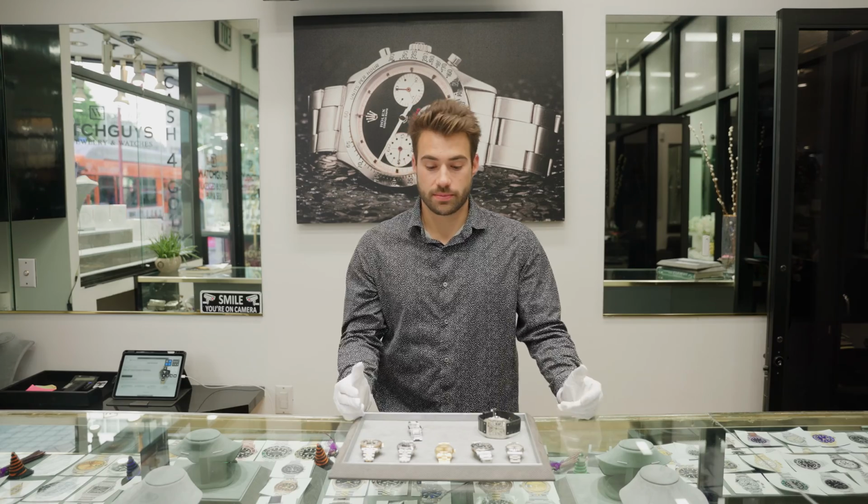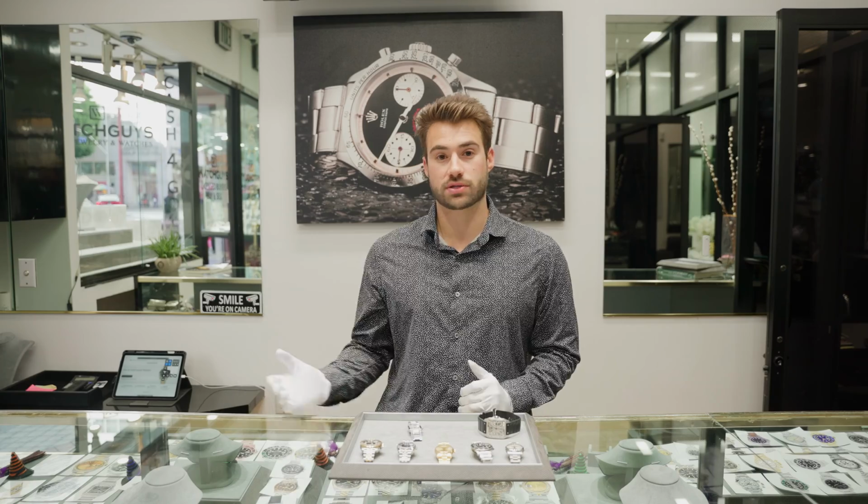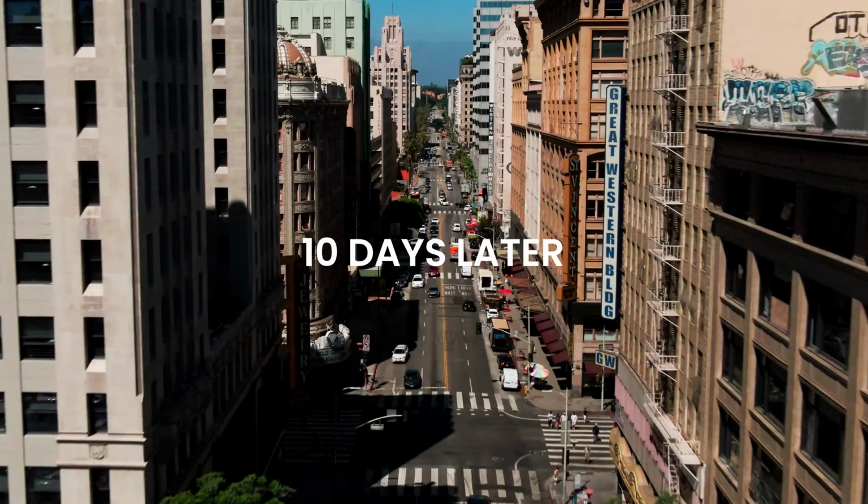So that's what it takes, guys. About $1,000 we expect in fees to polish these 7 watches, and it takes, like I said, about 2 weeks to get them back, just because of the workload that our polishers currently have.